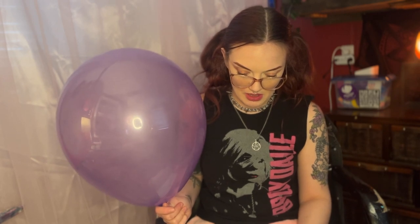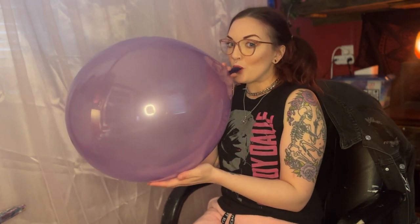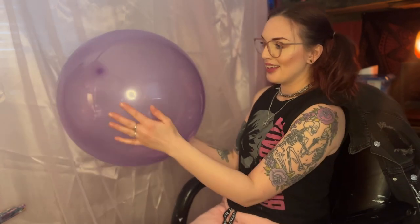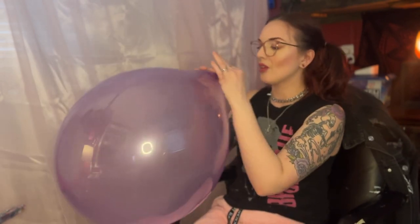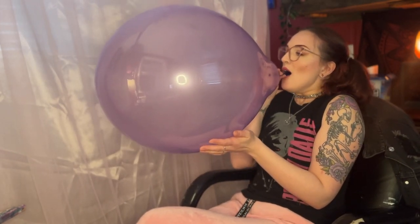In honor of the new year and a new me, Luna Pop, I shall now blow to pop this beautiful purple balloon. First, let's figure out what kind it is. I only got like five. This must be the 17 inch. Okay, let's see if I can get it to 17 before she blows. Oh, it's getting close. I'm scared. There's that much left.